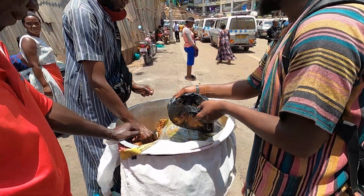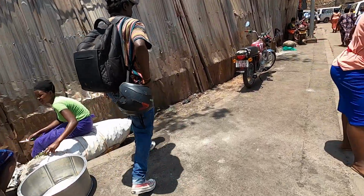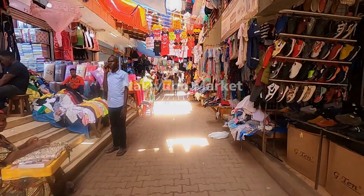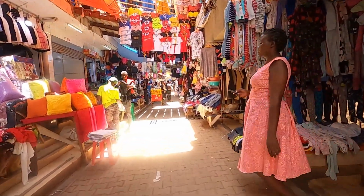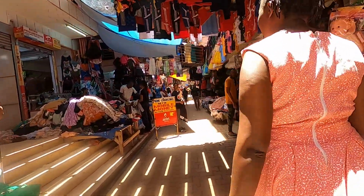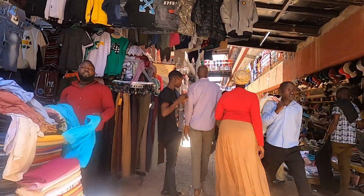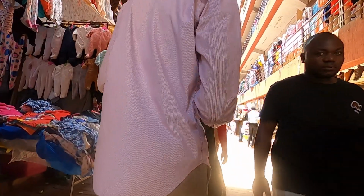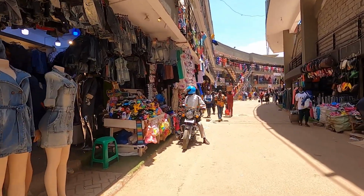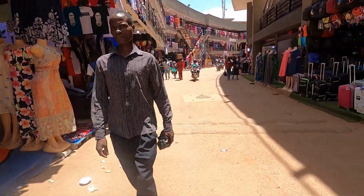This is second-hand clothes. These are new. Most of the items being sold here are from China. It's quite deafening.